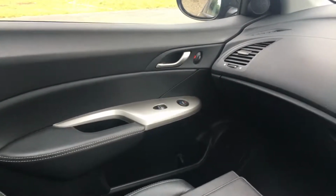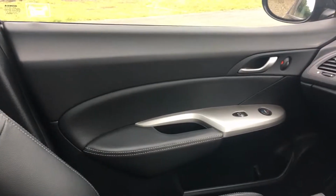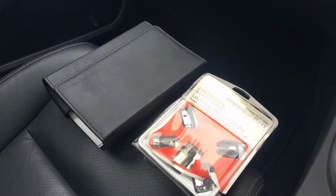Right, so I'm inside the car now, engine is running, just to show the near side front passenger door card, again, absolutely perfect. Quickly just pan down here to show you, got the full Öhlins manual pack and original locking wheel nut set supplied by Honda.